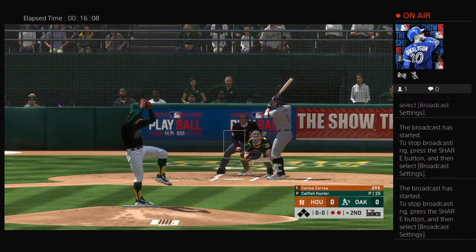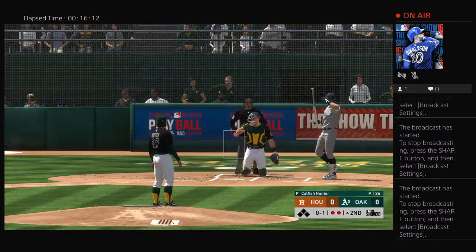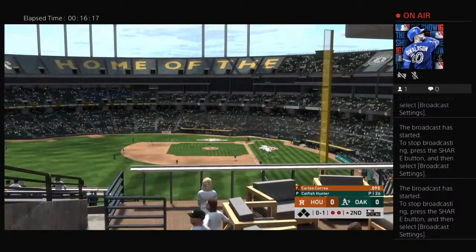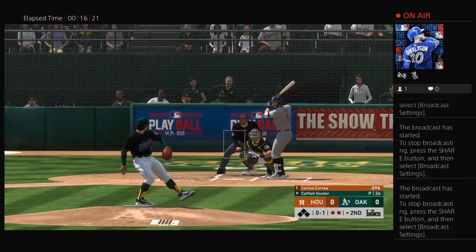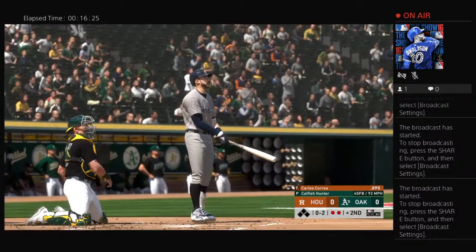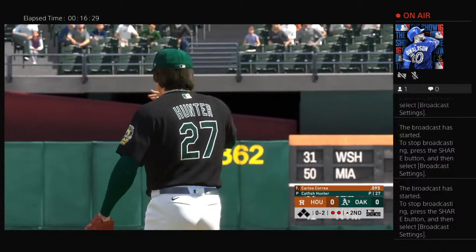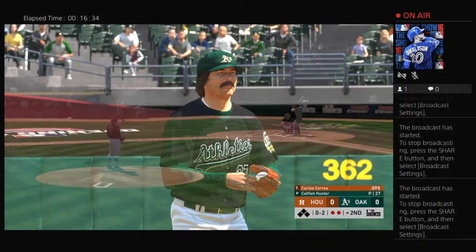Here's the pitch. The windup and the 0-1. Here's a late swing and a miss, strike 2. I know this guy has a lot of weapons on the mound, but what makes him so successful is that he's aggressive in the zone, getting ahead, forcing action.